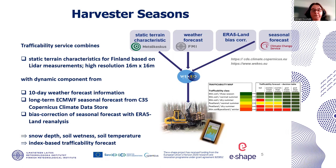Based on the information of snow depths, soil wetness, and soil temperature, the service offers a very easy traffic light system as an index-based trafficability forecast. Here on the right side, you see these traffic lights: red corresponds to bad trafficability, yellow is insecure, and green is good trafficability for this forest area. This traffic light system was already well known to the forest operators in Finland due to the availability of the static terrain characteristics, which have been quite often in use. And this is now available as a kind of forecast system, which helps the operation planners in their daily decision making.